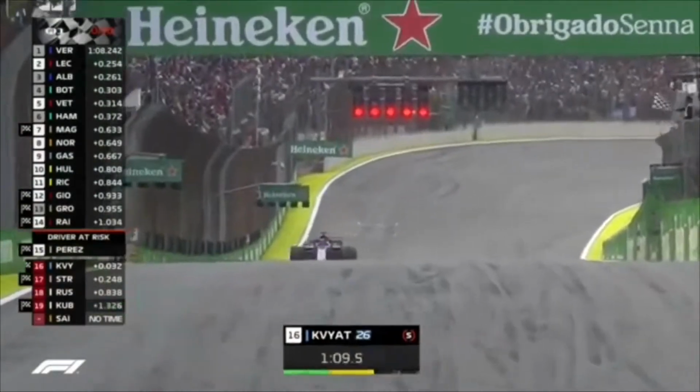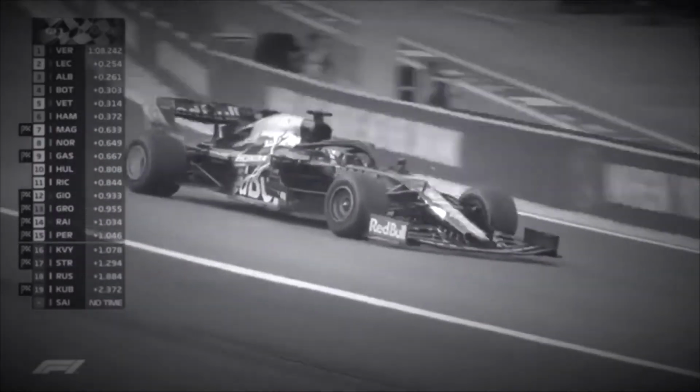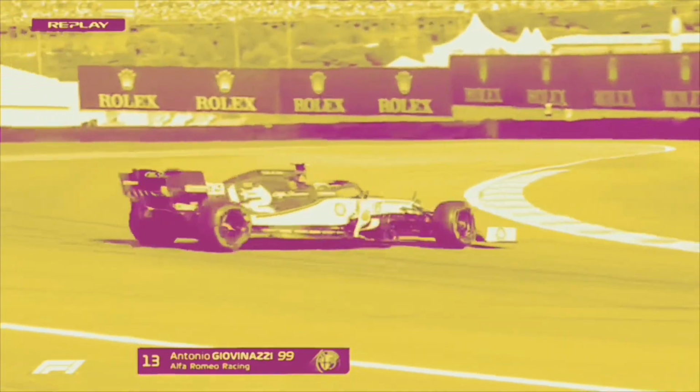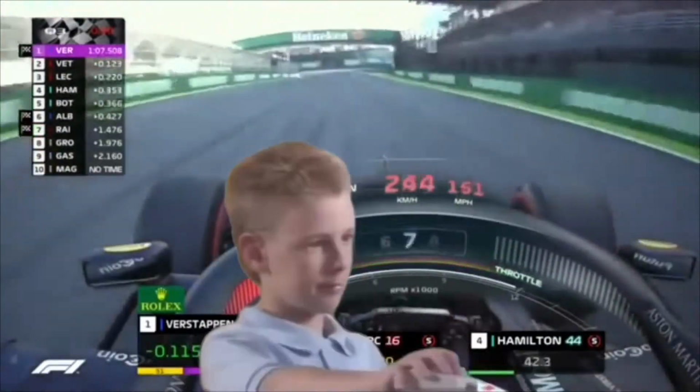How it's going to stay as Kvyat. Presumably it's Giovinazzi then who's dropped it. So it was at Laranja on the way down towards Pinheirinho. This is why we have the double yellows. So he's locked the rear axle on braking and downshift. Verstappen, has he gone quicker? He has. He's extended his advantage.